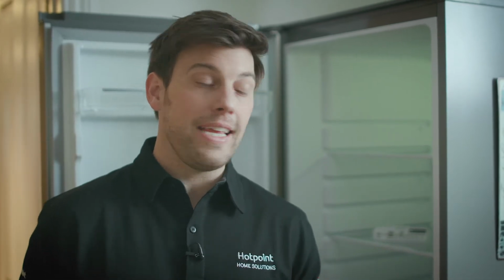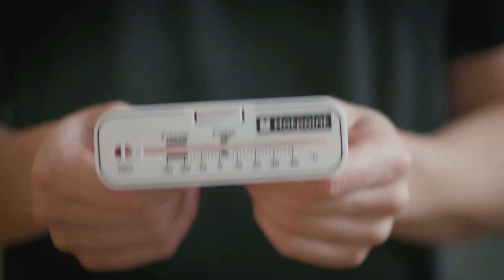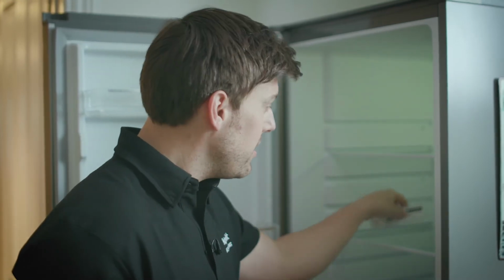Now, the most common cause for the pong is your fridge simply not being cold enough. Fridges need to be between 2 and 5 degrees C to be cold enough to battle the bacteria that can cause those nasty odours. Now, if you don't have a temperature display, you can still make sure your fridge is working at the right temperature by using one of these, a handy fridge thermometer. Now, these can go in the door or sit nicely on the shelf.